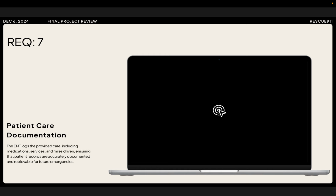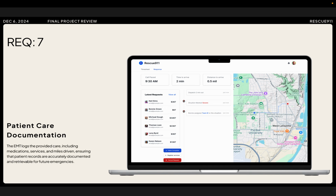The system also needs to be able to document the care taken by the patients. The EMT, once dispatched to a scene, will record the information that they provide, will record the services that they provide. The system records the EMT that was dispatched to the scene. The EMT will then note the care that was taken, the care that was provided, and then the EMT also registers it into the system after helping the patients. The system will save this information into our database.